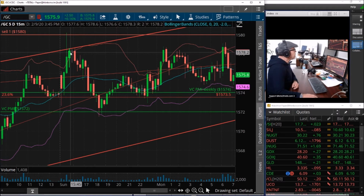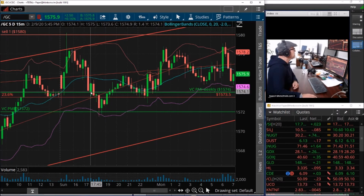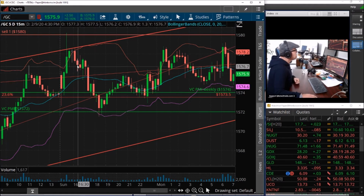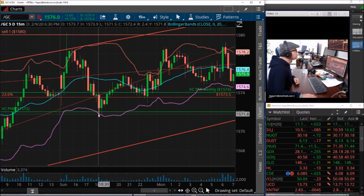The target activated is the mean, the level below. And in this case, the daily pivot of 1572 was the target from the short trigger of 78, which as you can see here was completed. And coming down to the average price on the daily, it recommends for day traders to stay neutral.